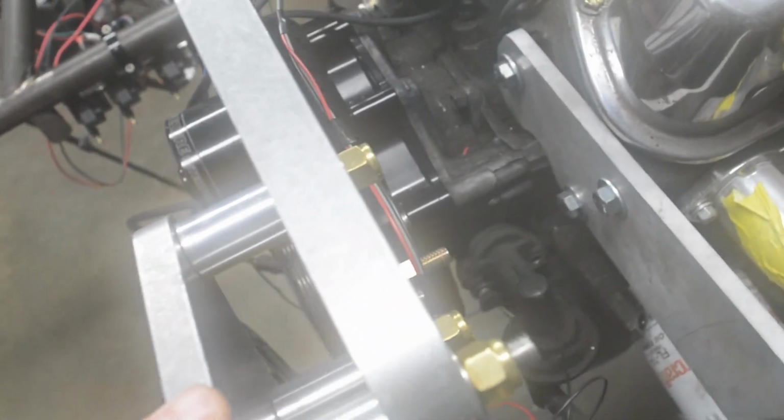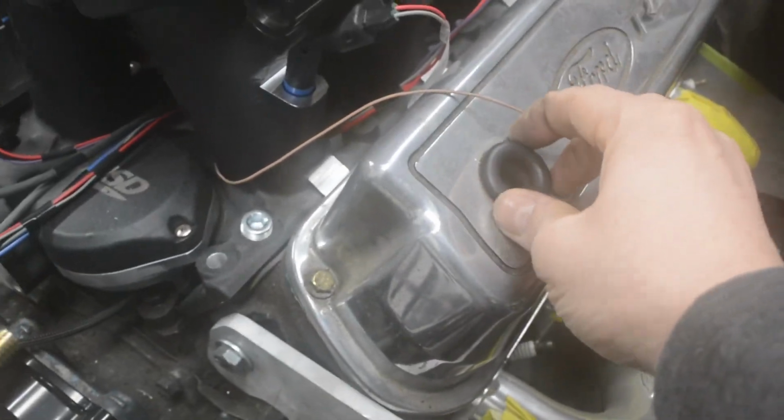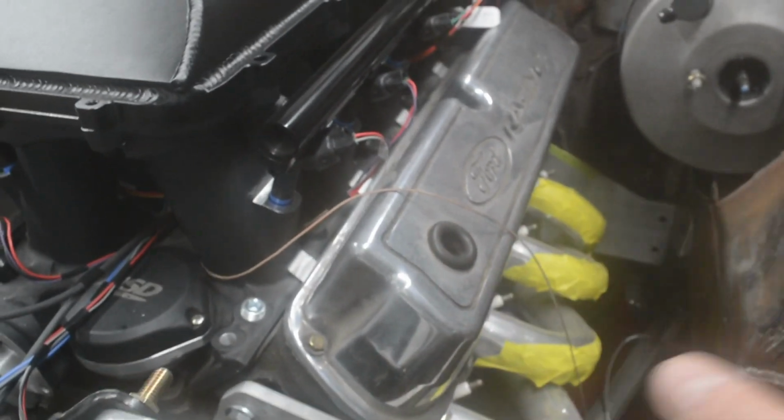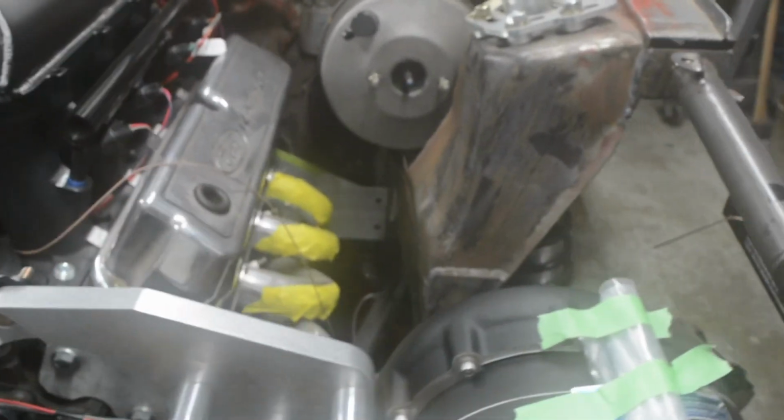So the old fuel pump down there has got to come out and just get a blocker plate. I need to pull this bung out. I'm going to put an aluminum welded bung on either valve cover, and that's going to go to a catch can. So we're going to have two -10 lines coming off each valve cover going to a catch can. We're going to do that.